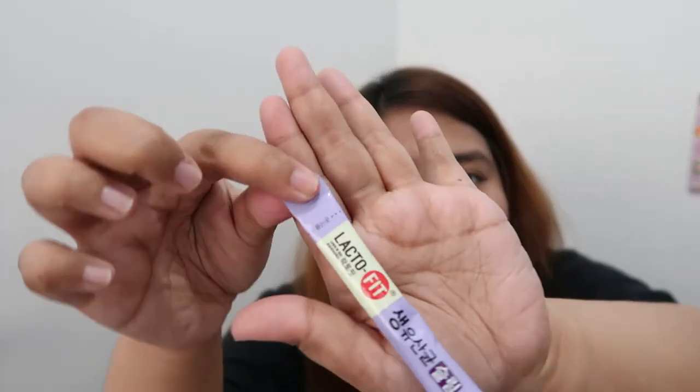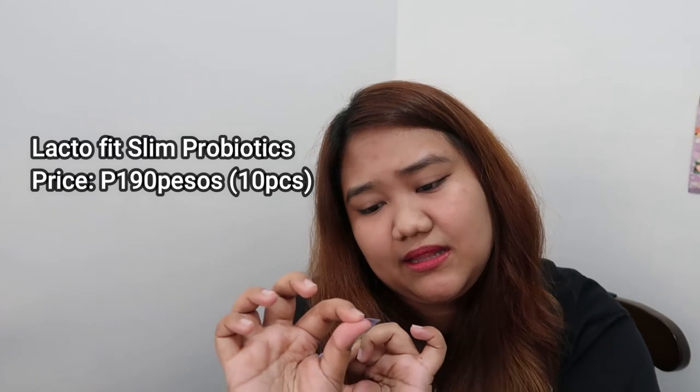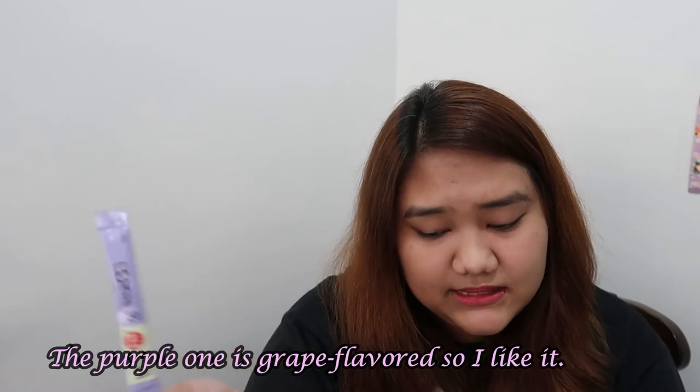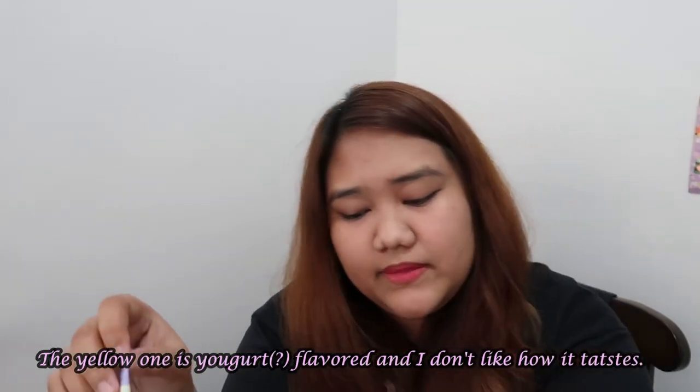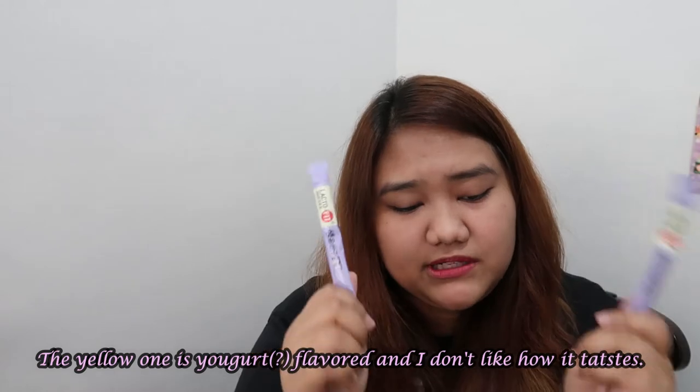This one naman is Lacto Fit Slim. This one has L-carnitine. I think it has like an ingredient that makes you lose your appetite, and I can say that it is effective. It has 10 pieces. This is 190 pesos. The slimming one is more expensive. 190 pesos for 10 pieces. So it's like 19 pesos per piece. So I said, just give it a try.